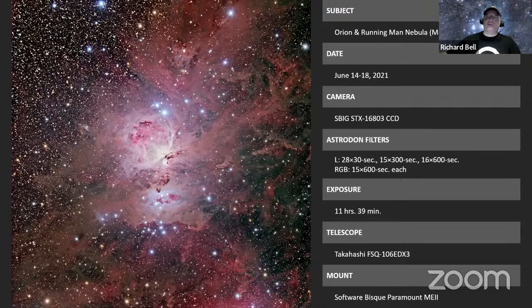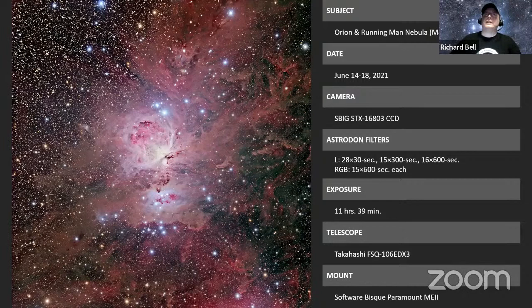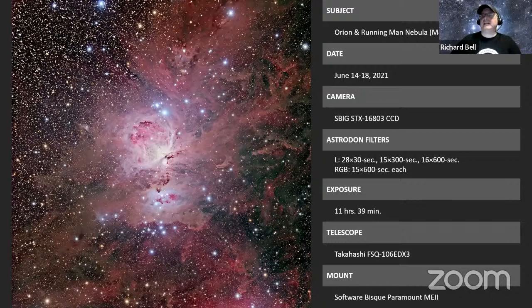Richard, what about flats and bias? Yes, there are darks, flats, and biases all involved with this. Do you know how many you took? Normally I do at least 50 of each. Okay. You'll notice the stars are really sharp down here, but they're a little puffy up here. That's because eventually we need to get the Takahashi in to get it collimated, because it was uncollimated when we got it. We just haven't had a chance to work on that yet, even though it's been several years. But as soon as we wrap up the season, we're probably going to send the Takahashi in to get collimated, because it does need a little work.